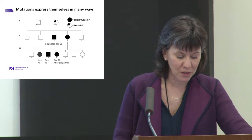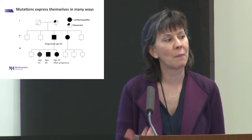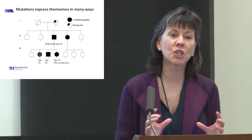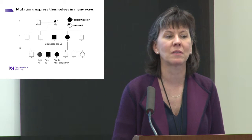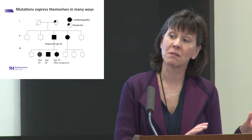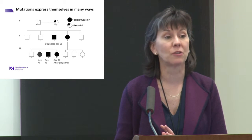And so with this, we see that there are individuals in the family who show up at a much younger age, some at an older age, and we're now beginning to understand that the things that change the way the mutation expresses itself have to do with a variety of other factors, some of which mean there are other genetic variants that they carry, and some of that is environmental factors.